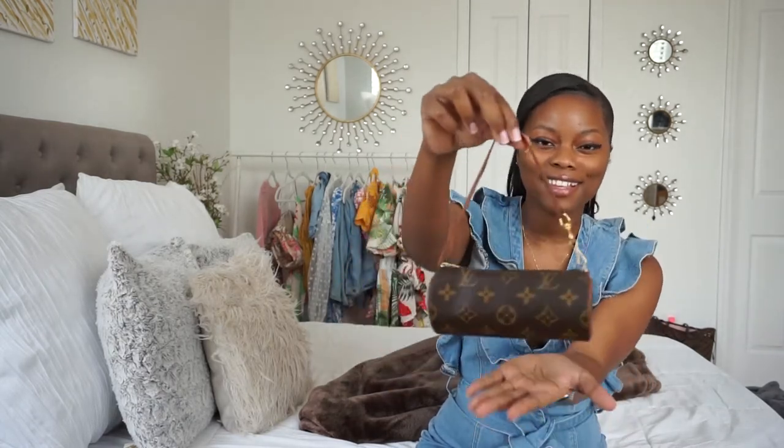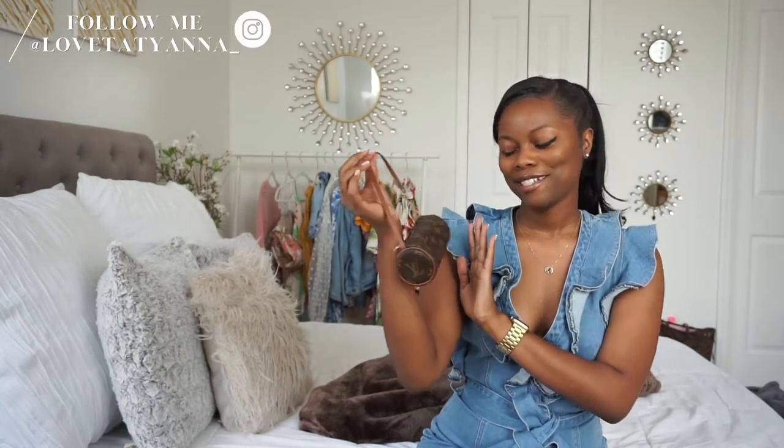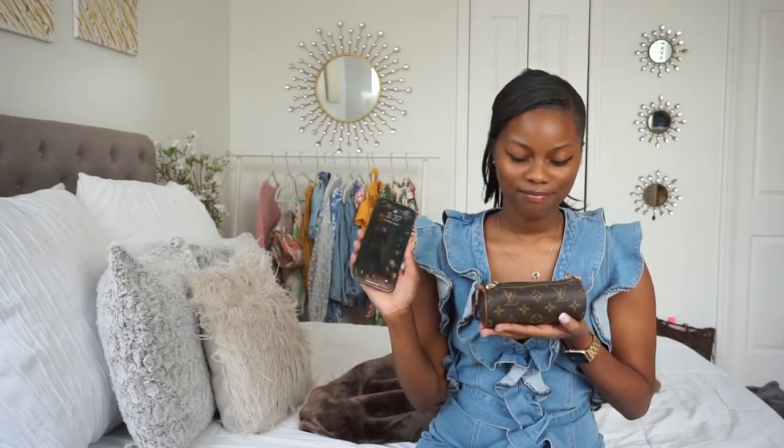And y'all, look at this. This is just so cute. So I'm going to show you guys what can actually fit in here, and you'll be so surprised at what I have inside this bag. My phone cannot fit inside of here. So this is definitely a day where you need pockets, or you just have to hold your phone in your hand when you want to carry this bag. So let's see what's inside of here.